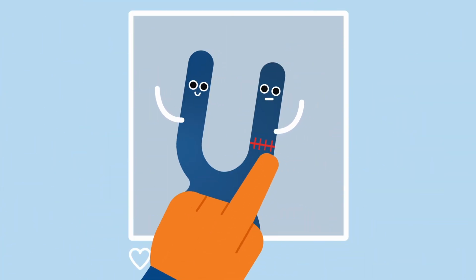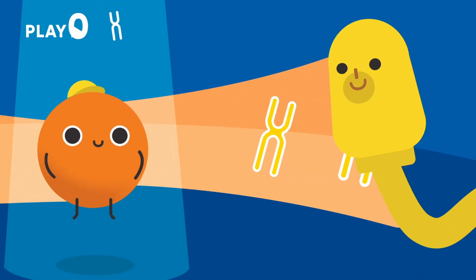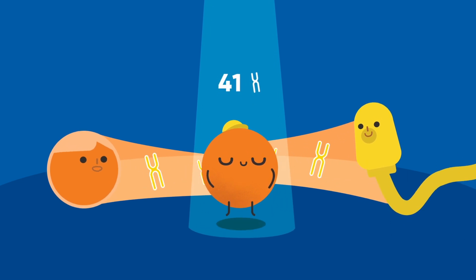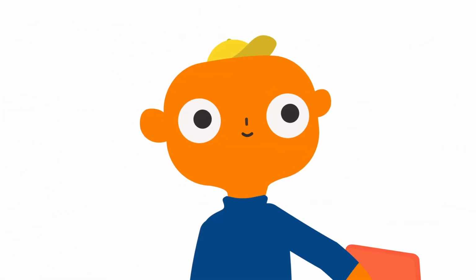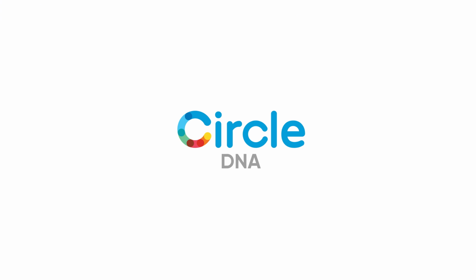But back to the chromosomes. Half of them you get from your mum and half from your dad. Your dad's sperm carries 23 chromosomes, and it combines with your mum's egg, which also has 23 chromosomes, creating a cell with 46 chromosomes. That mixed bag is you. You are now a new individual with a unique blend of DNA from your parents, carrying on their genes to the next generation.